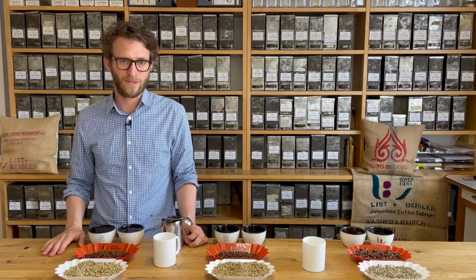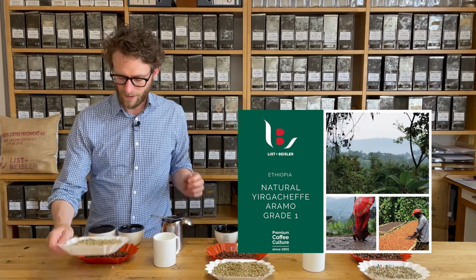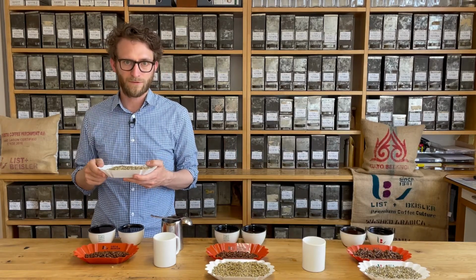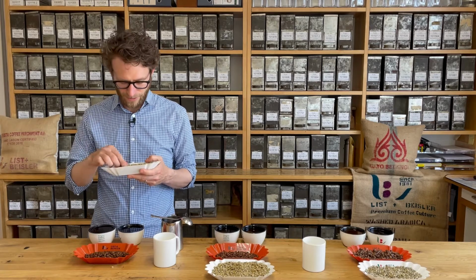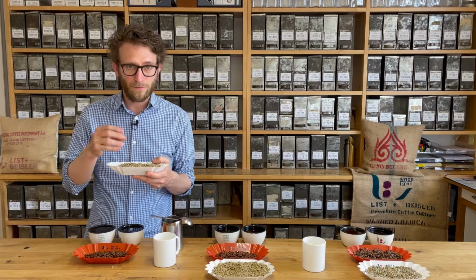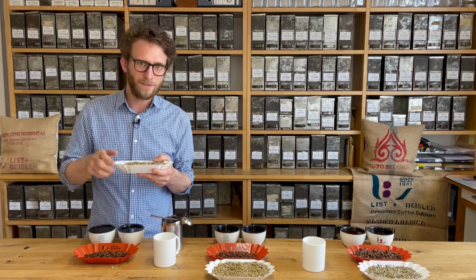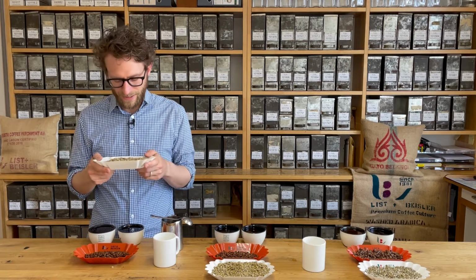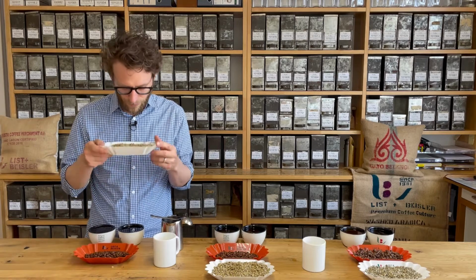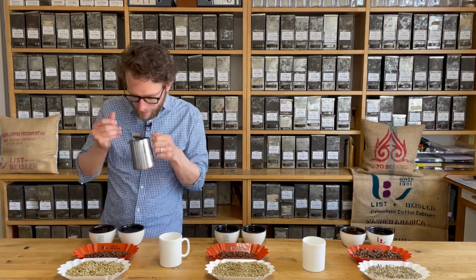And the second Ethiopian natural is our Yirgacheffe grade 1 Aramo. Another thing about naturals is that during this long period of drying on these raised African beds, all the acidity, all the sugars, all the fruity flavors from the coffee cherry, from the coffee pulp, migrate into the beans. So there's a lot of intense fruit flavor in these coffees. You can already smell it in the green beans. But let's see how it is in the cup.